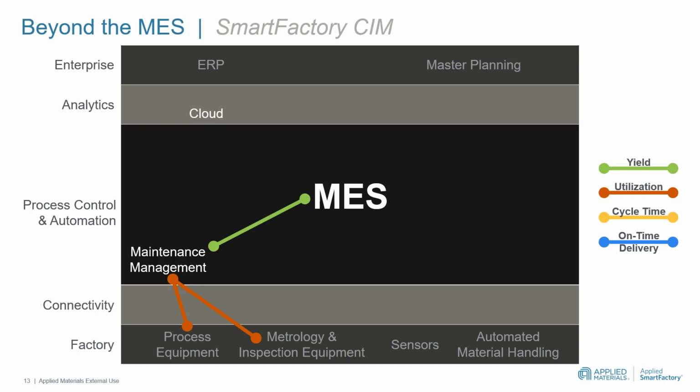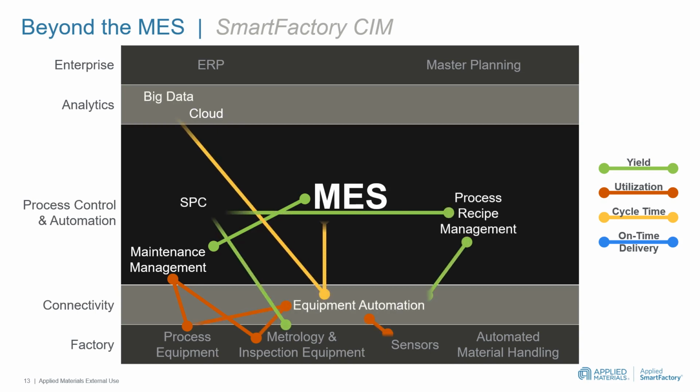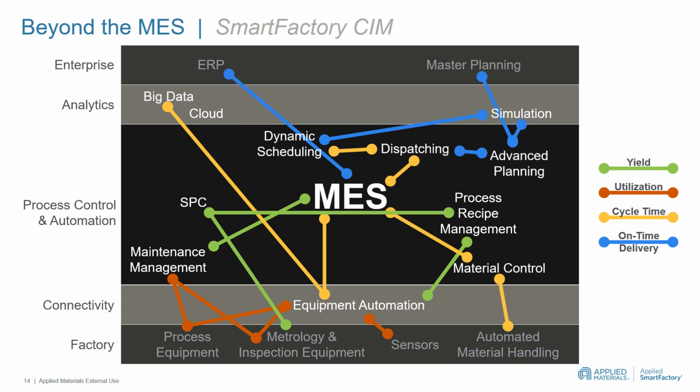Then when your factory is ready to walk, add tool automation, data collection, and runtime spec validation, along with SPC for process monitoring. When your factory is ready to run, add the material control system to coordinate automated product movement throughout the factory, and production scheduling and dispatching to optimize the product flow.